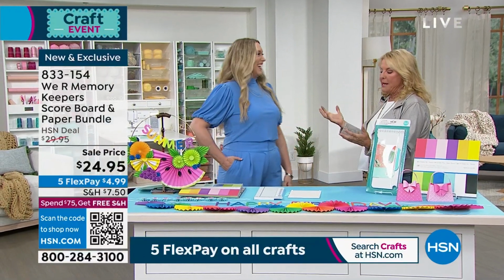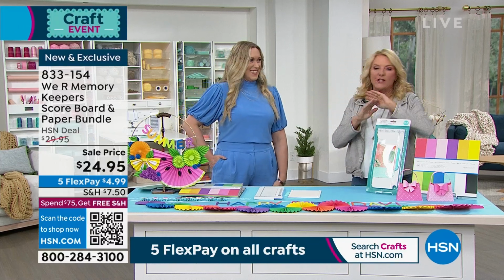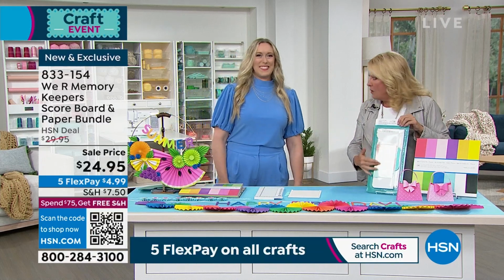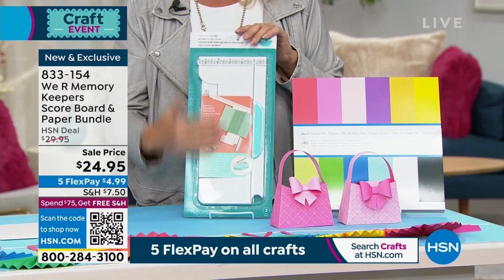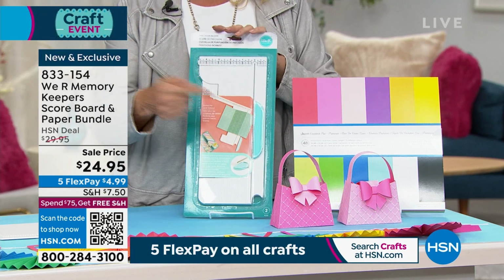Well, we have We Are Memory Keepers. I'll tell you, they're some of my absolute go-to tools. No kidding. And this one, by far. Yes. You've seen lots of scoring tools out there, guys. This is the best one out there. It is so innovative. It's so cool. I am such a nerd. I own it. I love it. I insist you get it because there's a ton of reasons, but there's one specific reason I know you'll share of why this is the best scoring tool ever.